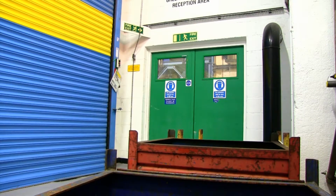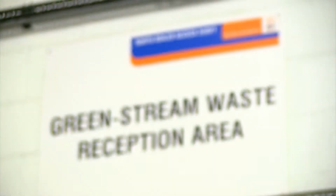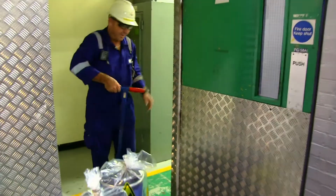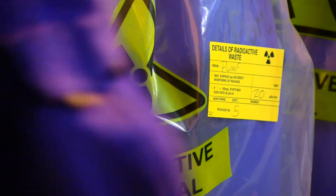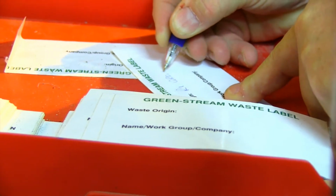RCA waste, or green stream waste, will be processed via the North Boiler Access Shaft facility. This facility is open 24 hours a day for the receipt of waste, but only opened at set times during the day for its removal once processed. You must ensure that the waste delivered to the boiler access shaft is properly labelled.